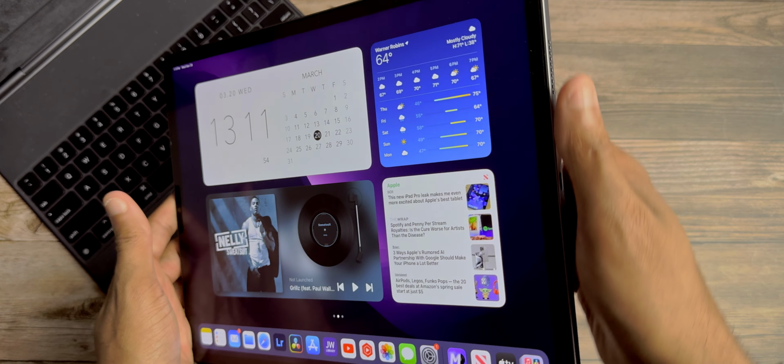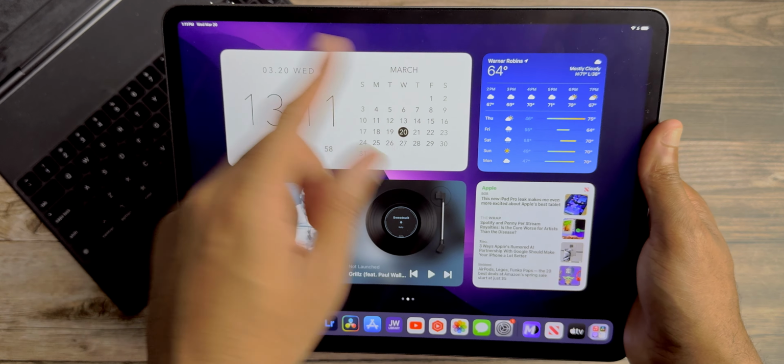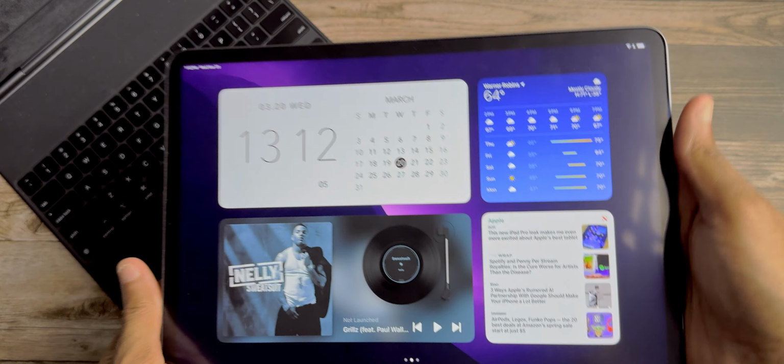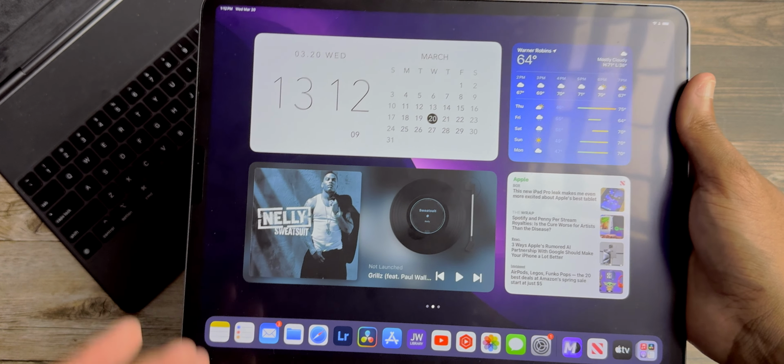Of course, they always fine tune the speakers. We might get a center camera for landscape mode. You know, we might get MagSafe on the back, just to name a few of the rumored specs and leaks.